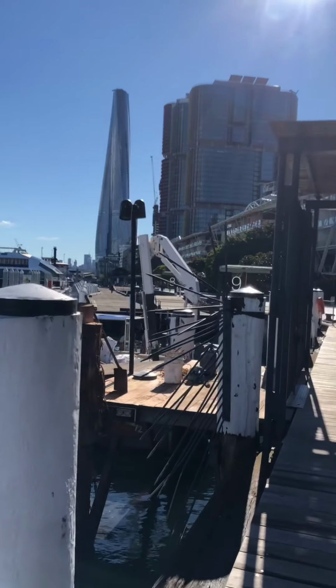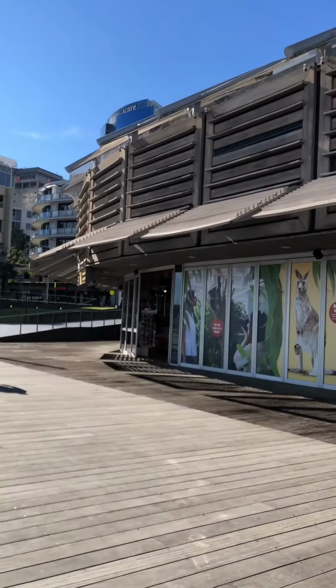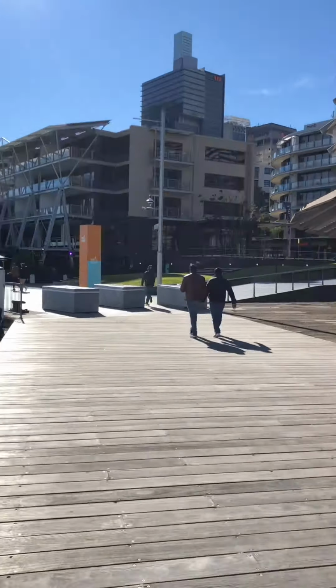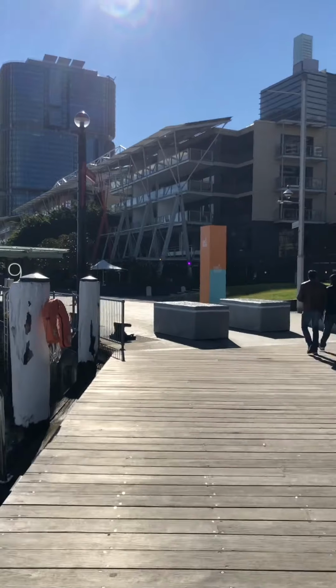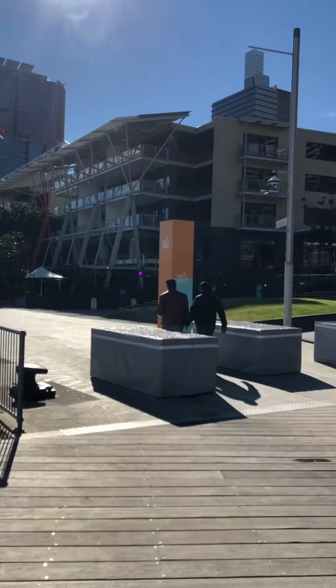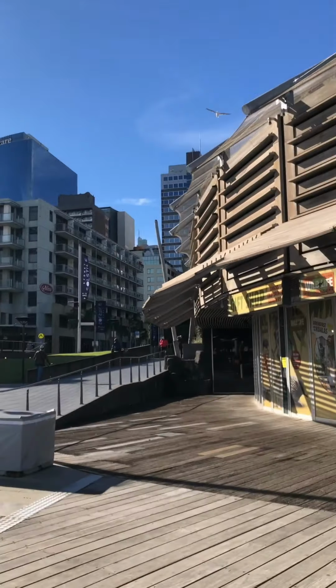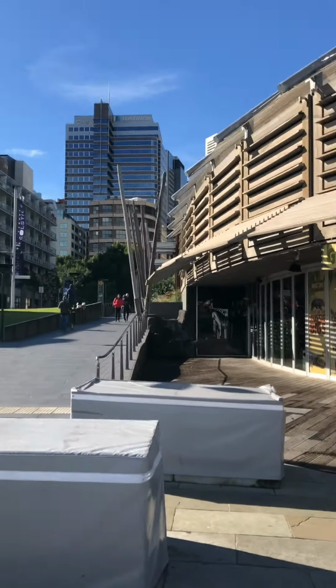The area is pretty kids friendly. There's lots of places you can just go as a family, including the tourist attractions that I just passed. And also there's lots of places to eat. Sort of a little bit spoilt for choice. You can walk up and go straight into the city, in the Sydney CBD there, and explore around.